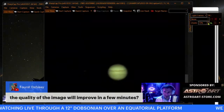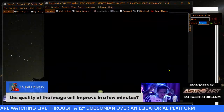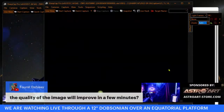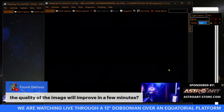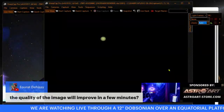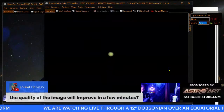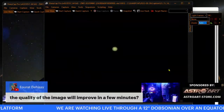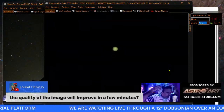Let me see if the planet is still centered. Probably not. Yes, I will have to readjust, and I will reset the platform again, just in case. You see how easy it is to deal with a Dobsonian telescope?